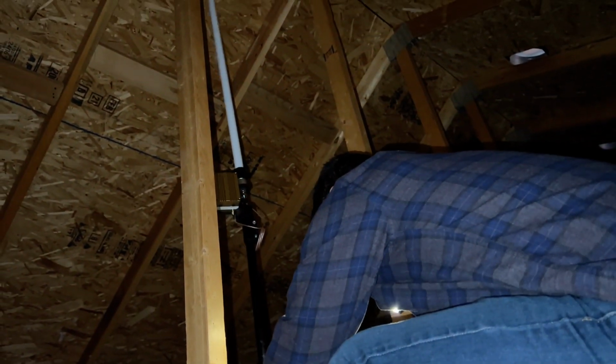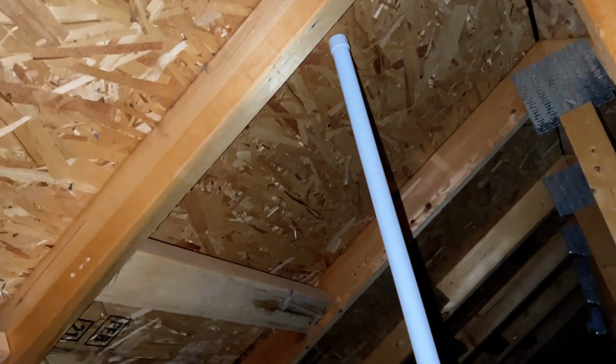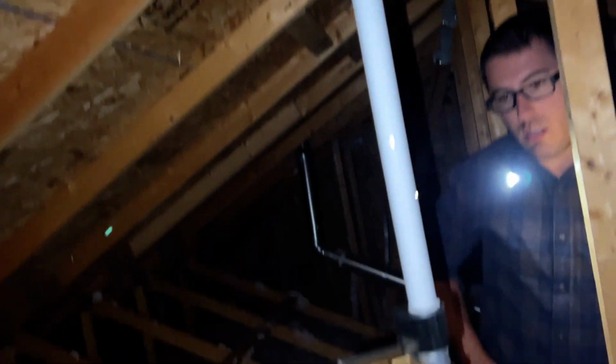Probably open it up a little bit more. Okay, so I think we got it straight here. We're going to plug it in. You can kind of see the attic.